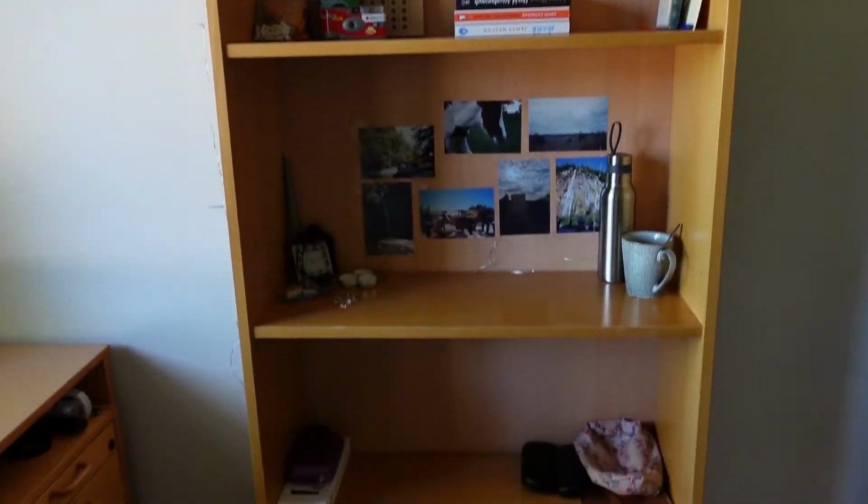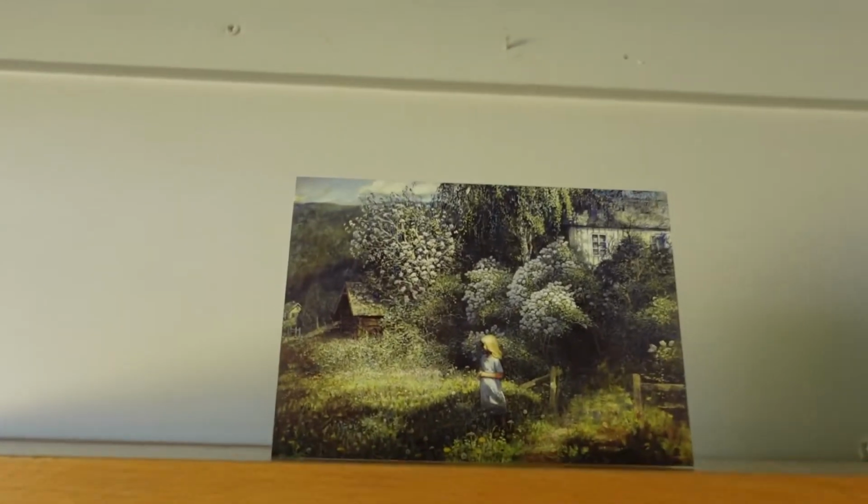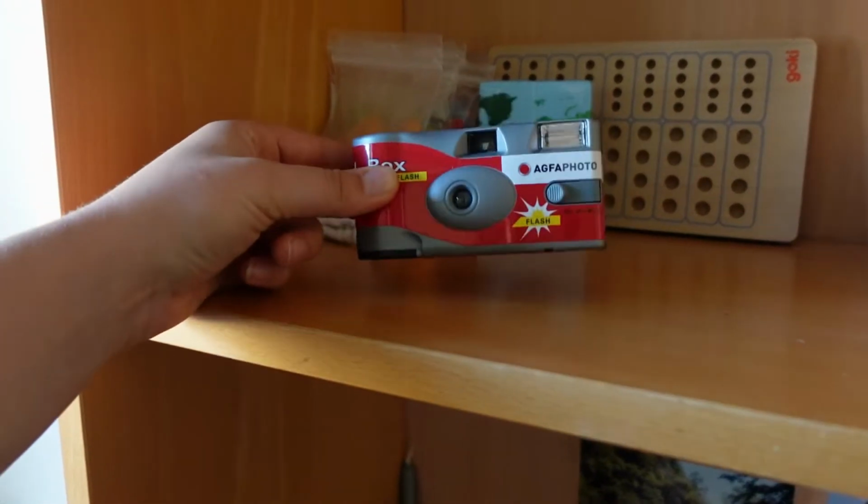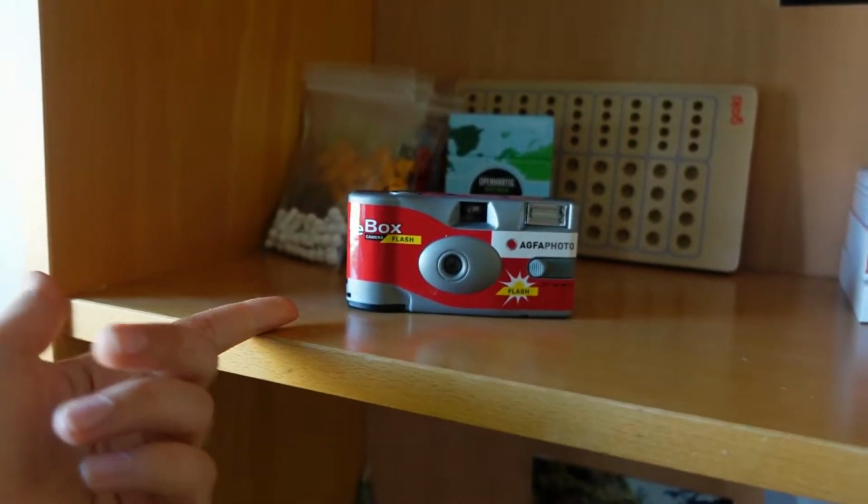We also got this big closet. And this is another postcard I bought. It's so beautiful. This is a disposable camera. I took all of these pictures with this, but this one is new so I can use it. And I always try to take a picture in moments that I'm really happy, but most of the time when I'm really happy, I'm forgetting about this disposable camera.